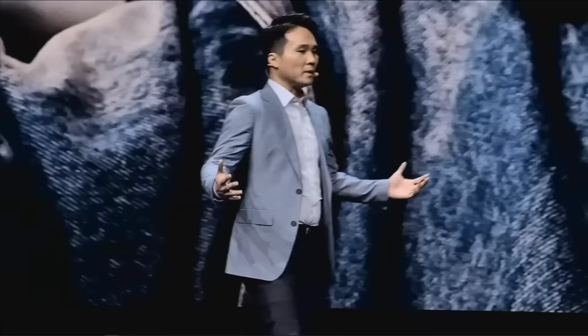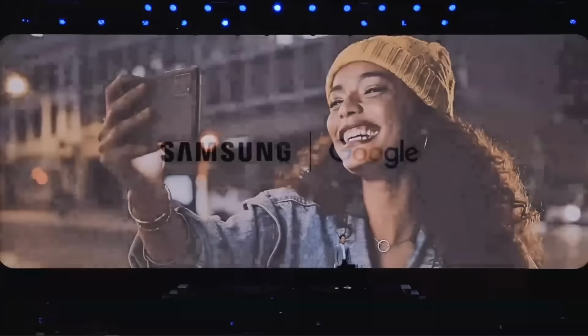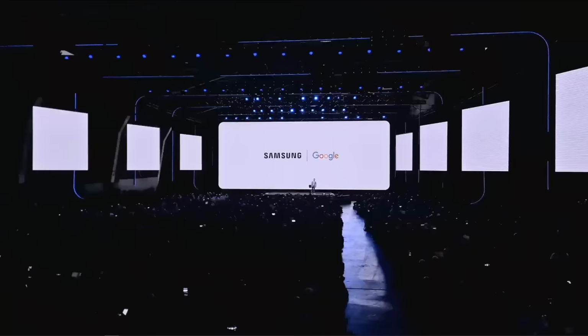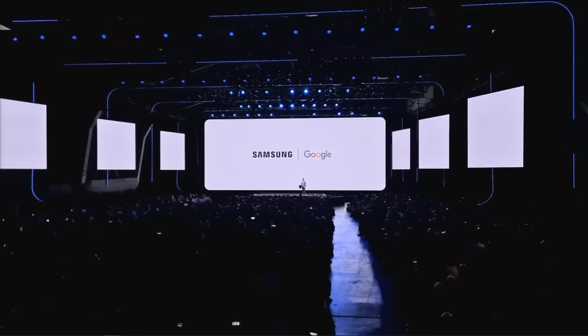It's easy to see the appeal. Voice calls let us hear our loved ones, but video calls let us see them. That's why we at Samsung are so excited for our partnership with Google. Together, we are using 5G to change the way we communicate. After all, video chat should be simple, seamless, and stunning.